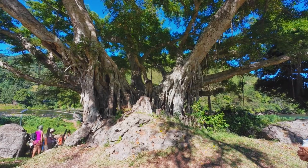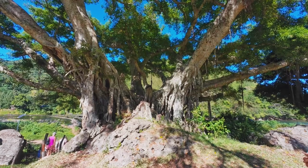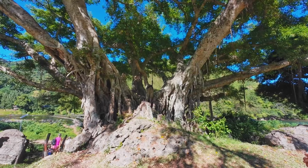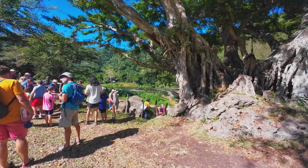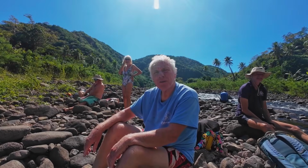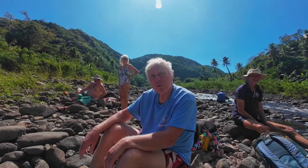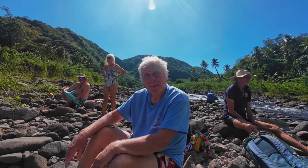Beautiful banyan tree, which is for the community on the Erromango Island in Vanuatu. We're now going down the river, which is down there where there's another part of their community. Lovely swim. Absolutely fantastic. It's the first time I've ever swum in natural fresh water, and it was lovely.